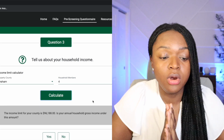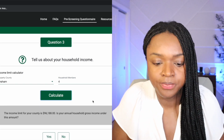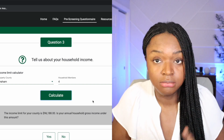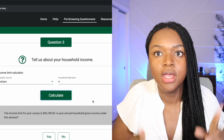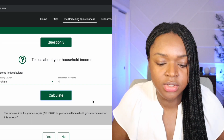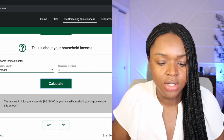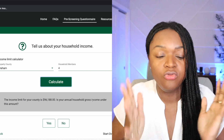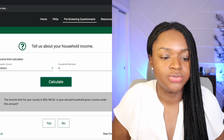Okay, so for Arizona, it looks like the income limit for my county, not my county, I don't live there, but my imaginary county is $96,188. So your income has to be below that in order to move forward with that number of household members.